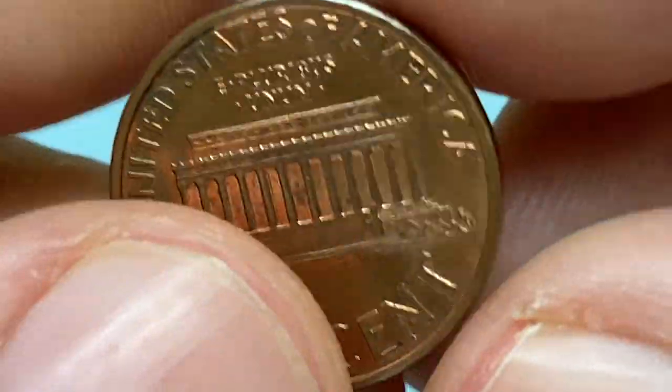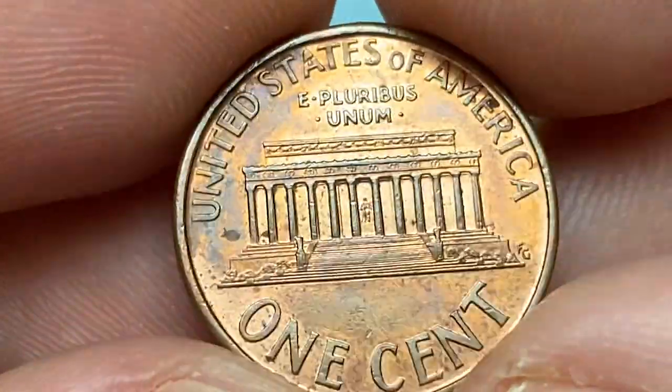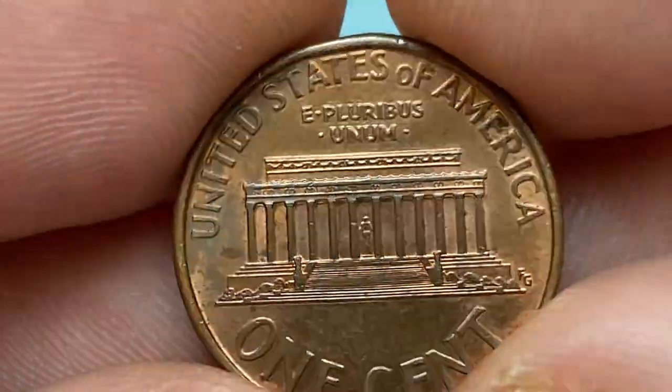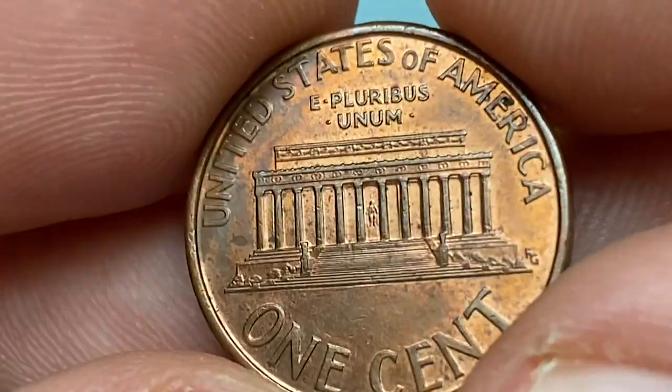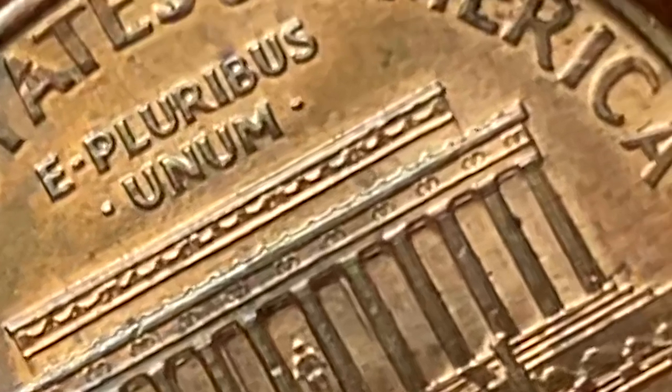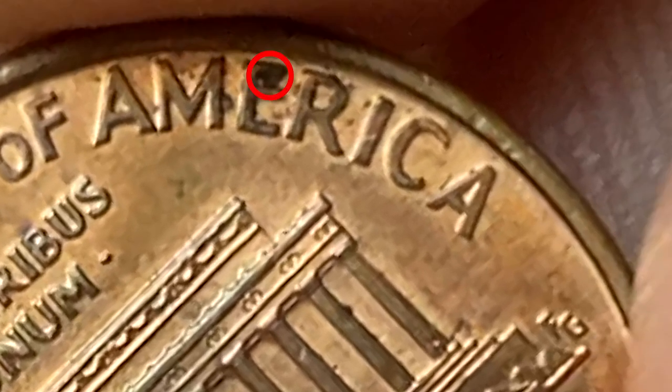When we turn it over, we see slight iridescence around the memorial, with strong violet hints. Some burnt orange splashes catch the eye here and there. We have two large carbon spots here, and one dark spot, or just a dirt stain, at the letter E of the upper legend.